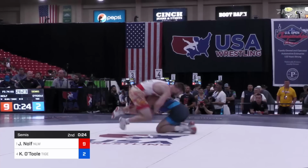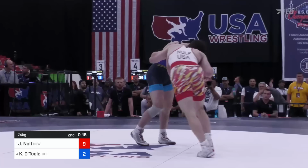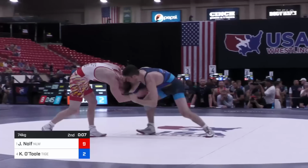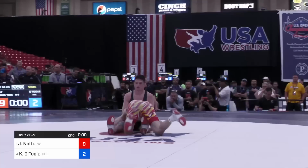Five left. O'Toole in deep. O'Toole trying to come out the back door. Nolf kicks out. Great action there from Nolf to evade the takedown. Oh, man, what a duck under attempt there for O'Toole. Nolf slips out of it. Now Nolf going to finish on the leg. No points as time expires.